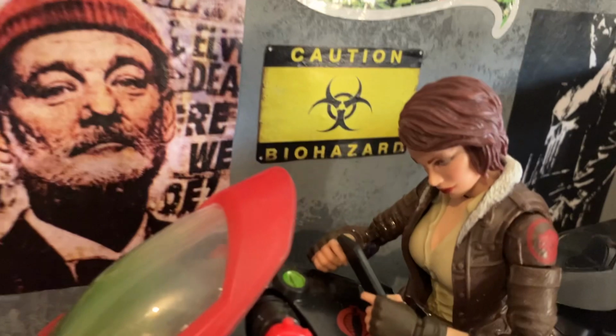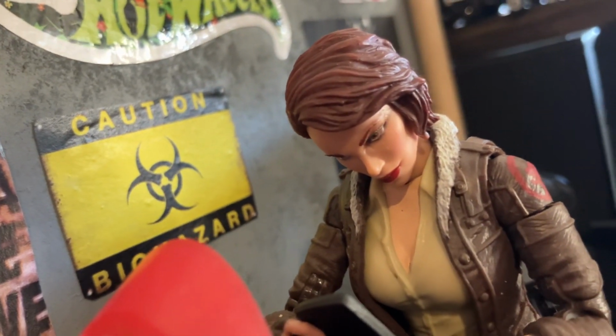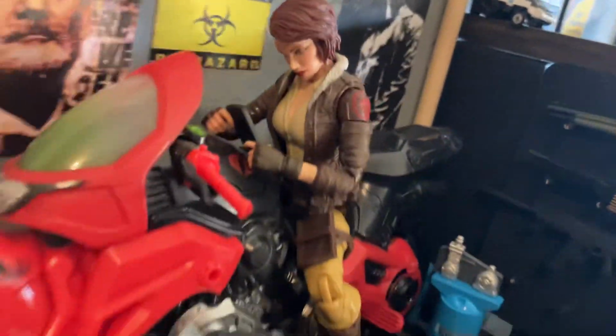So there's his face. And there's CoverGirl looking at her tablet. Still has not been approached about any such wrench.